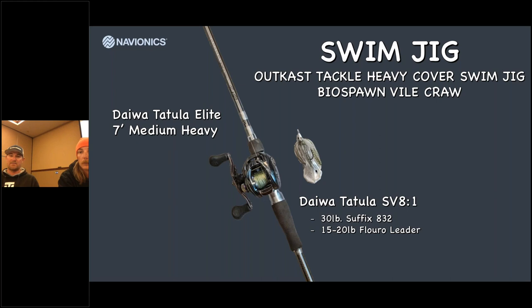Yeah. I do like a little bit of water color with a swim jig too. I don't want it gin clear. But talk about just moving water on a lake you don't know. It's a confidence bait. It'll get bit every single time. Yep. And you see a log, you can flip the log real quick with it too. It's just a versatile bait.